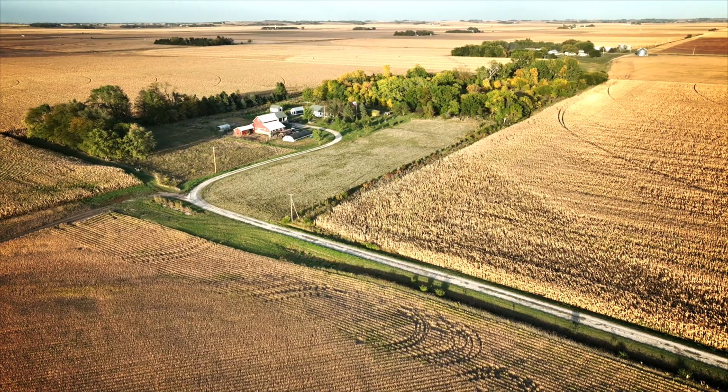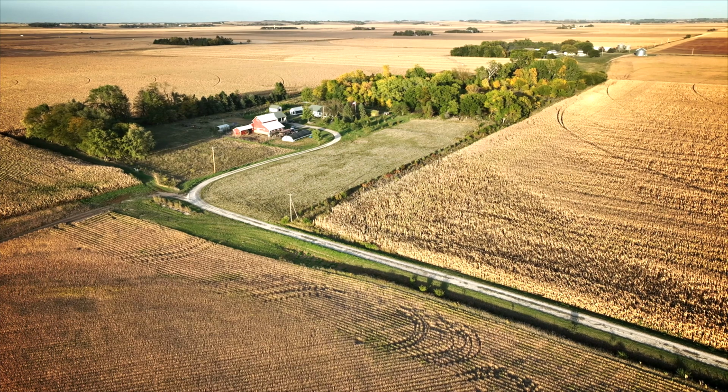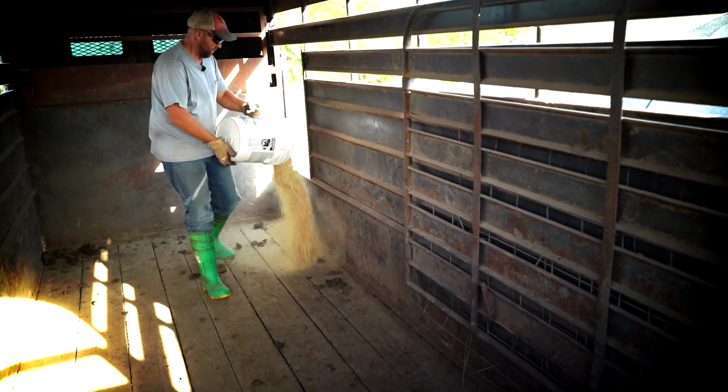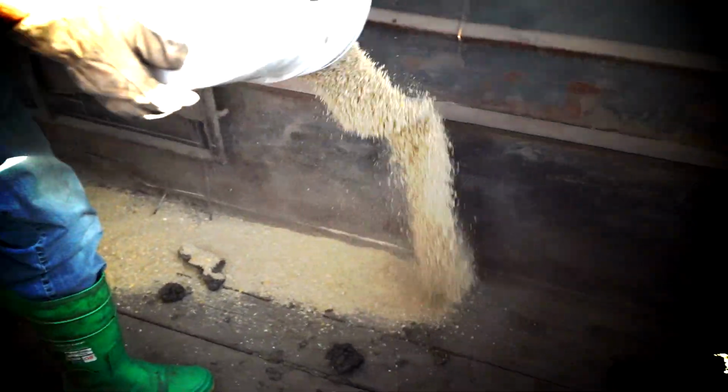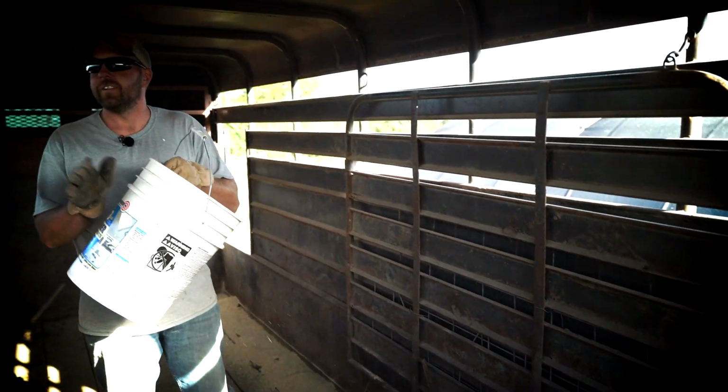About a month before butcher date, I brought them in from the pasture into the barnyard, and they still have access to about an acre of pasture right off of the barnyard. I have the trailer backed up to the gate and I start feeding them in the trailer so they're totally comfortable going in there.